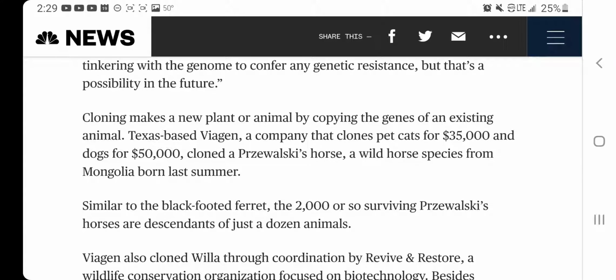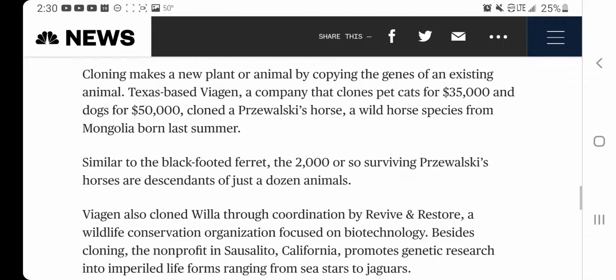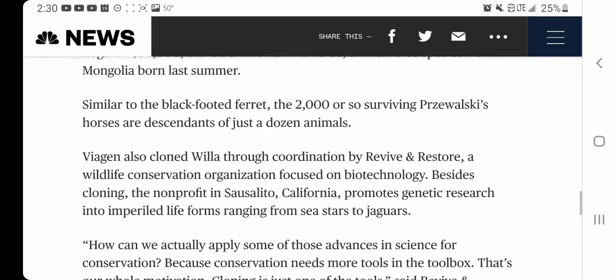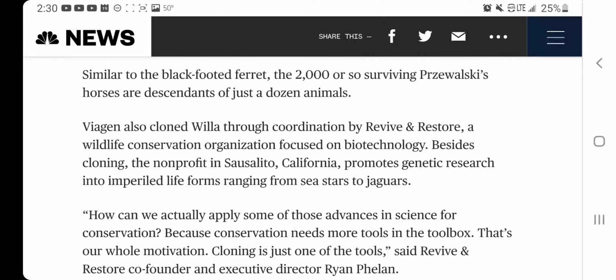Cloning makes a new plant or animal by copying the genes of an existing animal. Texas-based Viagen, a company that clones pet cats for $35,000 and dogs for $50,000, cloned a Przewalski's horse, a wild horse species from Mongolia, born last summer. Similar to the black-footed ferret, the 2,000 or so surviving Przewalski's horses are descendants of just a dozen animals. Viagen also cloned Willa through coordination by Revive and Restore, a wildlife conservation organization focused on biotechnology. Besides cloning, the nonprofit in Sausalito, California, promotes genetic research into imperiled life forms ranging from sea stars to jaguars.